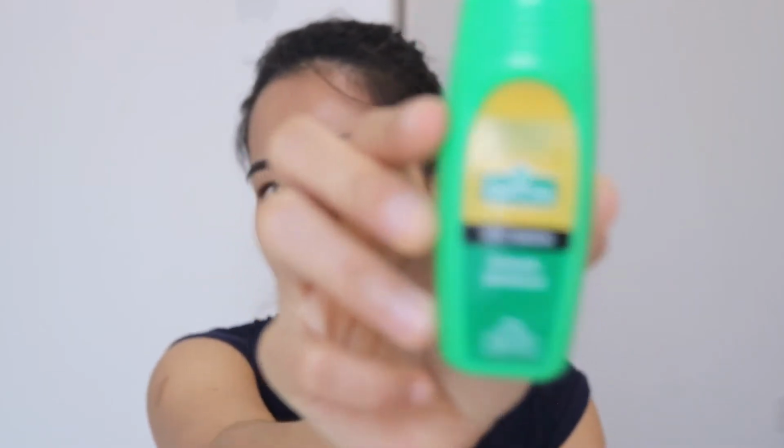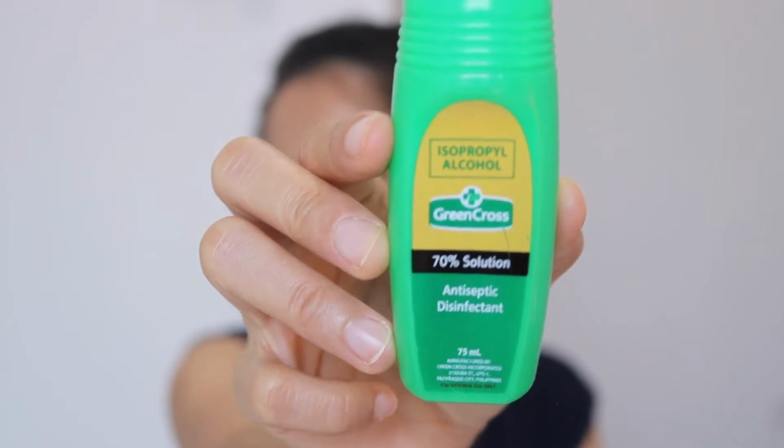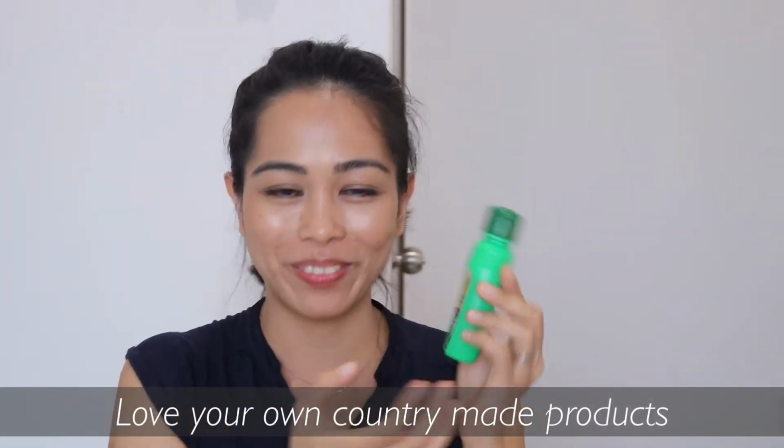This is Green Cross Isopropyl alcohol. This is made from the Philippines, so tangkilikin ang sariling atin. Alright, I got this from Shopee because I know that you can only get this from KL, Kuala Lumpur, and we are very far from KL right now. I also have this natural hand sanitizer from Tanamera.